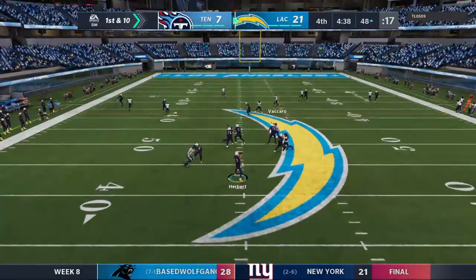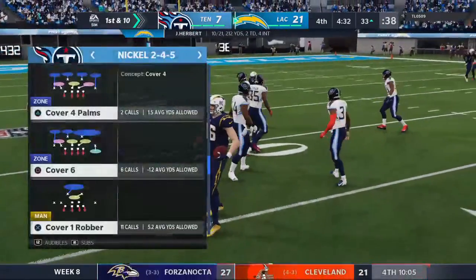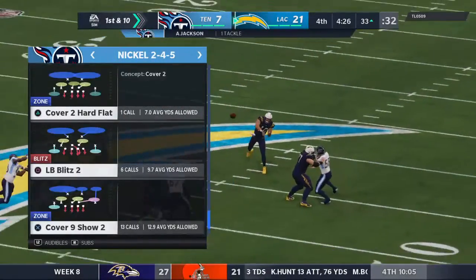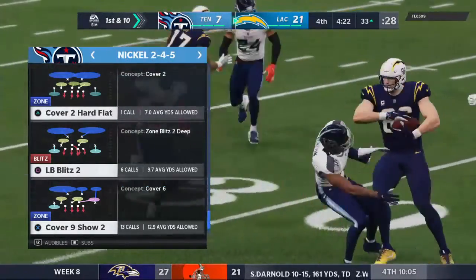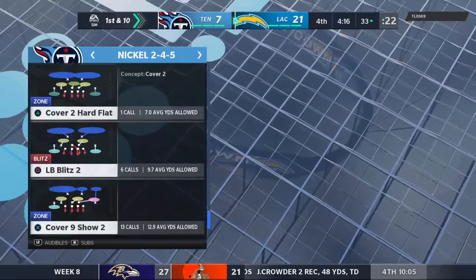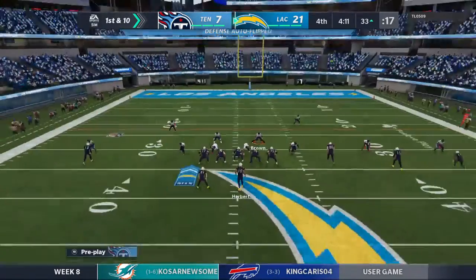On 1st and 10, Herbert. Looking left side, he's got a man. That's Henry. And he's corralled, but not before getting it inside the 35. Another first down as they call his number again. He's got 15 yards here. 1st and 10 at the 33-yard line. So they'll come up 1st and 10 now from the 33.